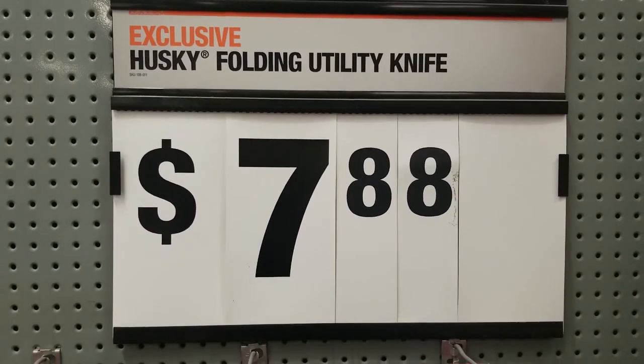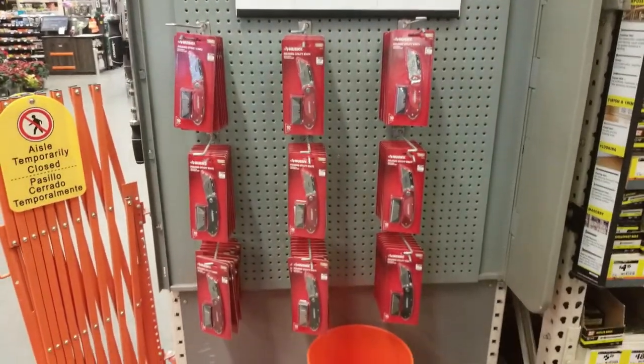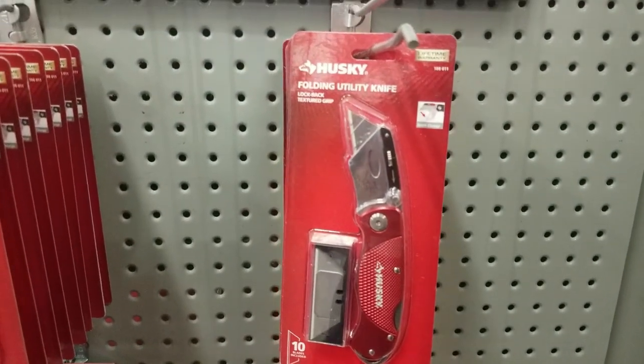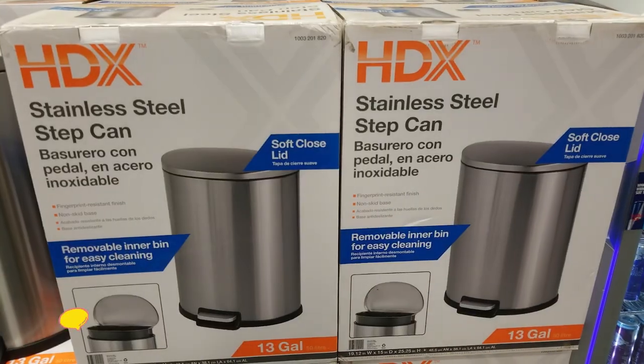$7.88 folding knife. I picked up a couple of these for friends just as gifts. In the club we all do gift exchanges. I thought it was kind of a slick item to get them. So it comes with extra blades, of course, made by Husky. It's just a nice little addition to your shop or just to what you're doing.